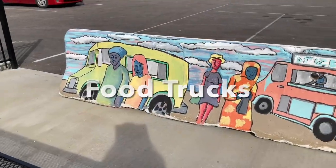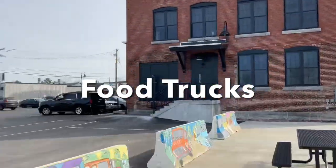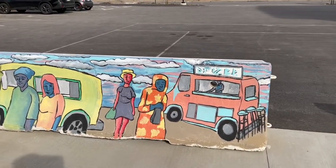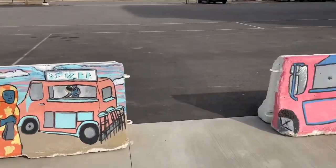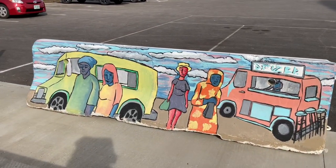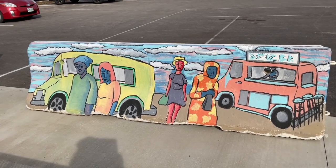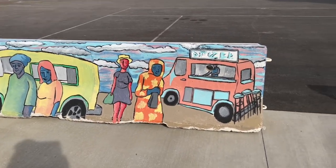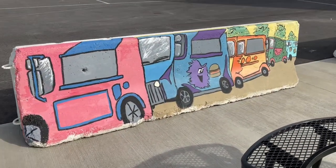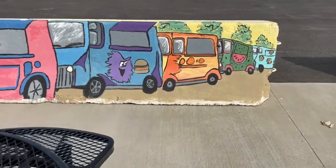All right, you guys, we've walked down to the factory. It's an old factory. Like I told you, Manchester was a mill town, and now it's apartments and Airbnbs and things, and they have this parking area right here for food trucks. So on these parking barriers, I painted various food truck scenes. Again, I played with the coloring of the people because I like to change how people see each other. We don't all have to be the same color. We can be who we are, right?